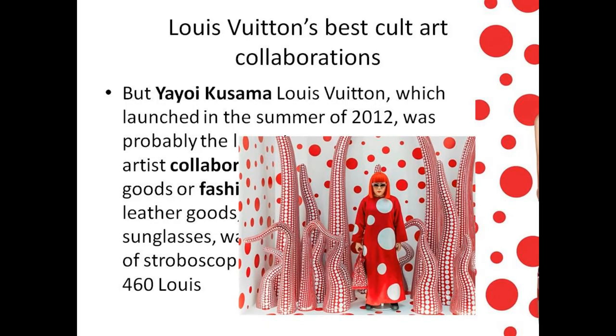In 2012, Louis Vuitton collaborated with Kusama and launched a collection of designs including handbags, clothes, and accessories. This is one of the most visually captivating collections that Louis Vuitton has ever done with an artist.